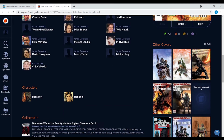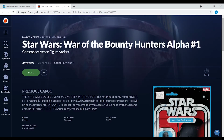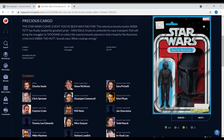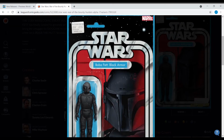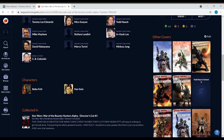So we'll take a quick look at the other covers right here. Here's a pretty dope one. John Tyler Christopher with his black Boba Fett. That is nice. What else do we got? There are a ton of covers out there. Some of these are store exclusives. Let's see if I scroll over them. So you got the cover B. You got another cover B. I don't know why these are all labeled cover Bs.